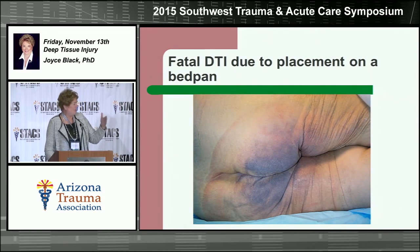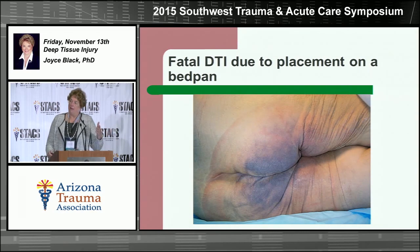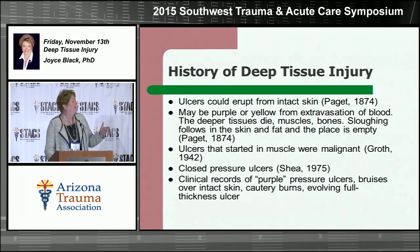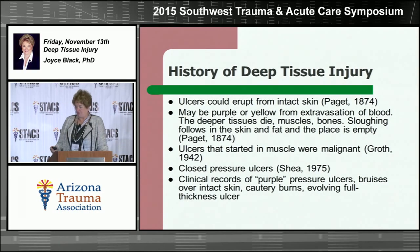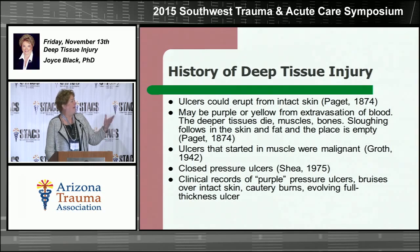And so the question came into play of what this would have been called if we didn't call it a stage one. There was no history of any kind of purple pressure ulcers. So I approached the National Pressure Ulcer Advisory Panel in 2002 and said, we have an issue, we have these purple pressure ulcers. And so they sent me off on a literature review, being a bunch of academicians. And here's what I found.